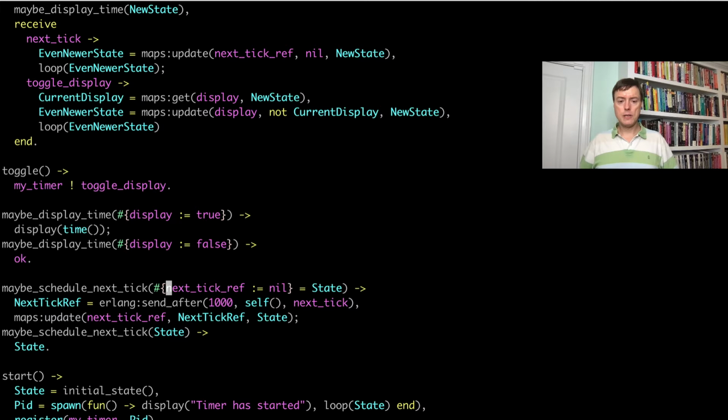So if there is a key of next tick ref, and if the value of that key is nil, then this is the function clause that will get called. If this does not match the pattern, so if there's a state variable but it does not have a next tick ref, or it has a next tick ref but the value is not nil, then it will go down here. So what we're saying is, maybe schedule a next tick. If there is not yet a reference to a next tick, we will schedule a next tick.